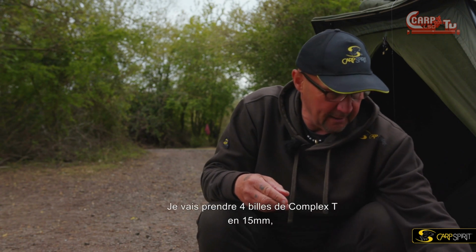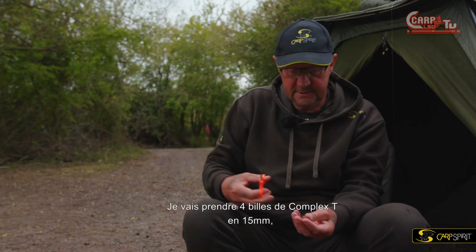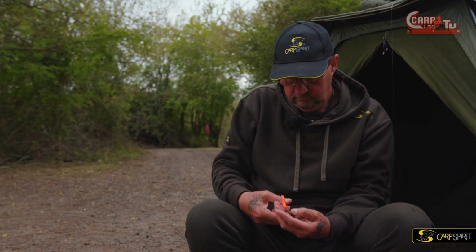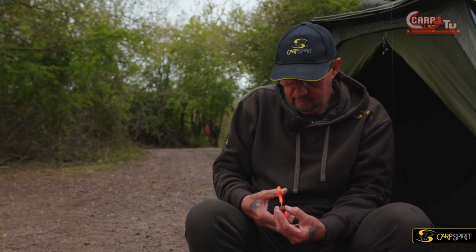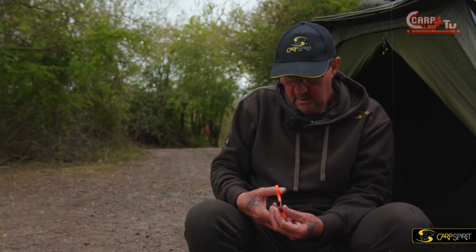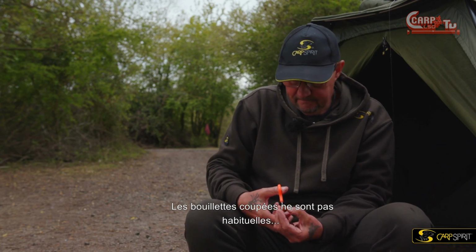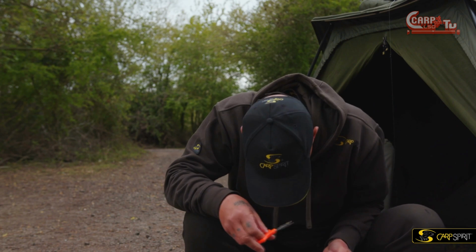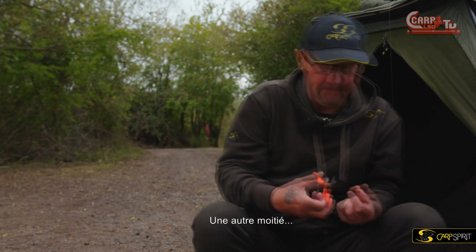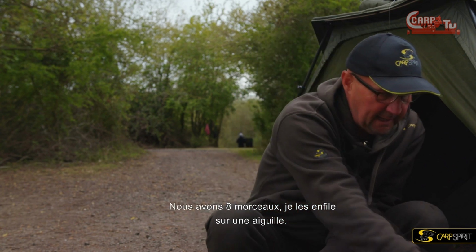On that, I'm going to pick out, I don't know, 4 of the 15mm complex tees. I'm going to give them a little cut in half. There we go. Just being different, you know, broken boilies, they are not standard, are they? We dropped half of one down there, right, we've got 3.5 then. Here we go. We'll have another half then. I like even numbers, right. So we've got 8 pieces there.